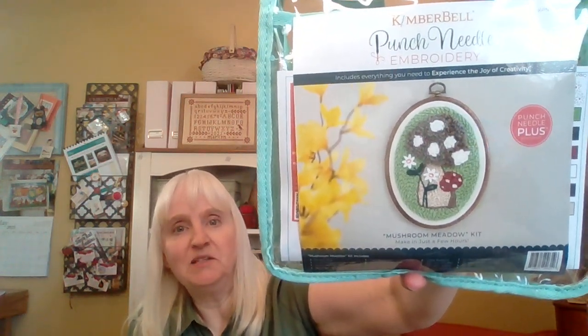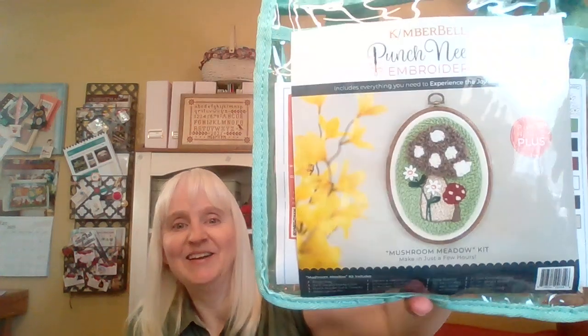Reminds me of growing up in the 70s. Mushrooms were everywhere. But I think that's so cute. And so I'm looking forward to trying these probably after Whipmania. Maybe in June I'll sit down, and Allison has a tutorial on how to do punch needles, so I'm going to have to sit down and watch that. And Kimberbell also has a tutorial, I guess. So that's it for my purchases. I don't think that I really got that much.